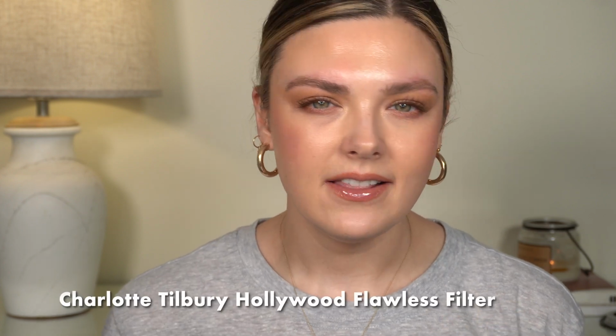And then the second one is, like I said, not necessarily a primer, but I know it has to be this one. It just does. Yes, I love the e.l.f. Halo Glow as well. I think that one's a great one too, but I know myself, and I know if I didn't have anything and I was starting over, I would buy this one first.